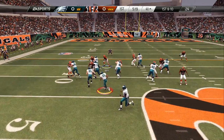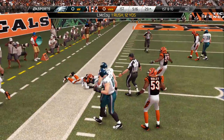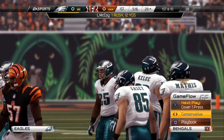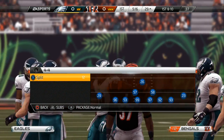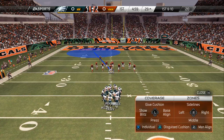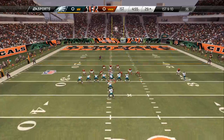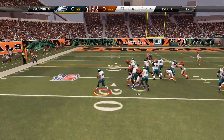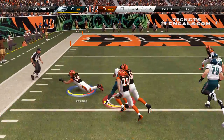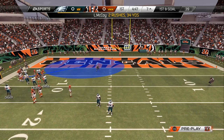Now first and 10. McCoy's going to secure the handoff. Got a big lane. That's a nice job blocking by the offensive line and a really good job by the running back. Seeing the proper hole, gets up in there and picks up big yards. New set of downs now after picking up the first on the ground. Left side. LeSean McCoy with a nice piece of running on that play.